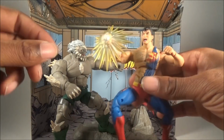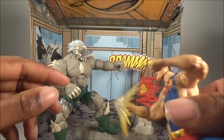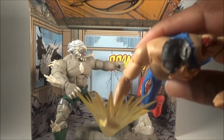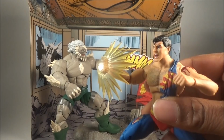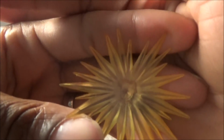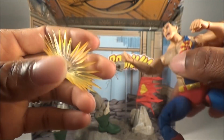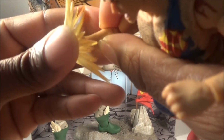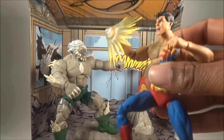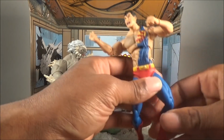Let's get into here. This punch that Superman has is like a sonic boom type of punch that he can lay down. It fits very snugly on his right fist. You cannot fit it on his left. You can see there's an indentation, right? That's only for his right, not for his left. So it fits real snug on there. They did a good job of molding that and fitting it on there so that it stays on. That was a good job, and kudos to DC Collectibles for that.